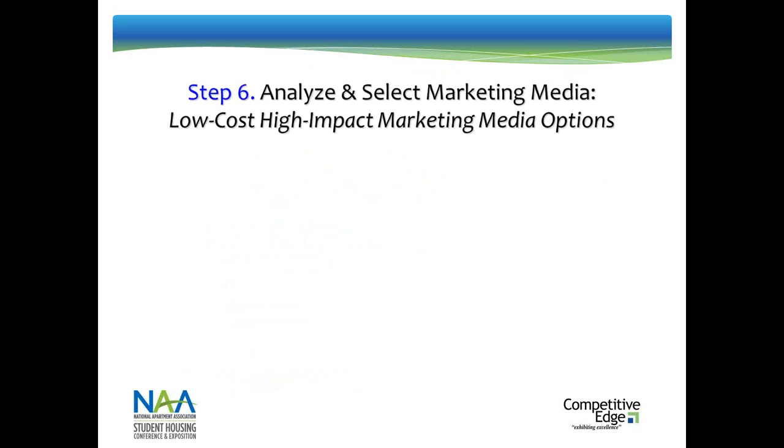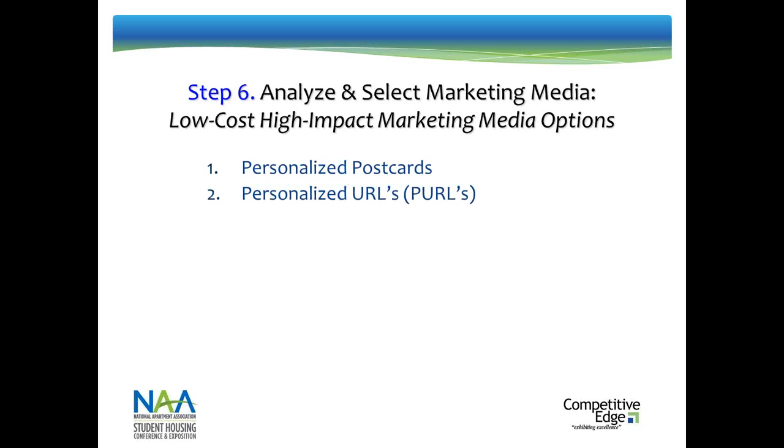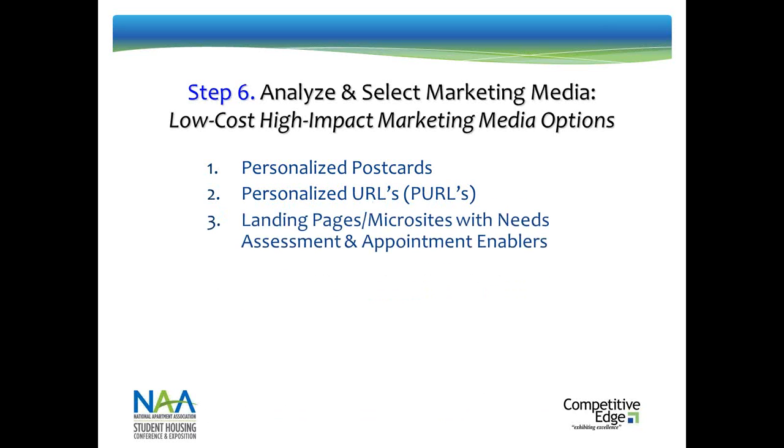Now, there's some high-impact, low-cost options that you want to consider adding to your campaign. What I like about mail today is the ability to personalize with digital printing, oversized postcards that have personalization, tying in a personalized URL, integrating it into your marketing content that pulls them to a landing page microsite, setting up a landing page or a microsite that has needs assessment tools and enables the visitor to set an appointment in your booth.